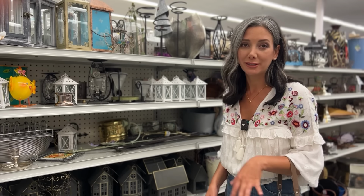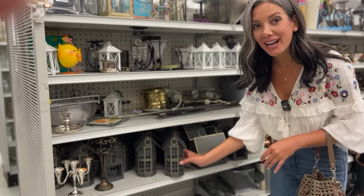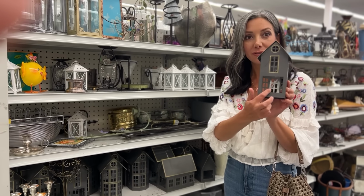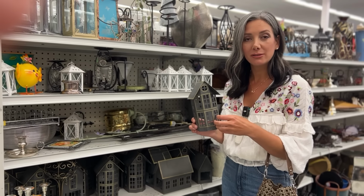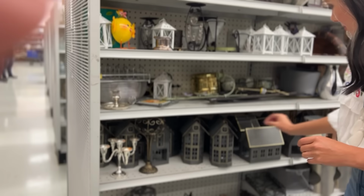So I have a cute idea. I'm not gonna do it, but it's cute for somebody else. These little black houses, wouldn't it be cute if you made a little haunted house village? You could put candles in these, like under your TV console, and they'd glow and look kind of cute. That'd be fun. Look at all the different little shapes and stuff.